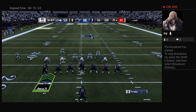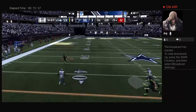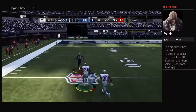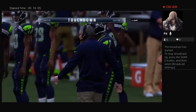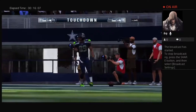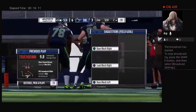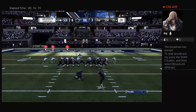Gun. Here's Wilson. He finds his man, Baldwin. He's at the 30. 10. And all the way in. Touchdown, Seattle. Doug Baldwin, 76 yards. And the Seahawks are able to strike for 6.